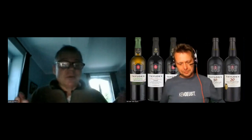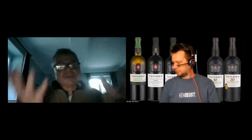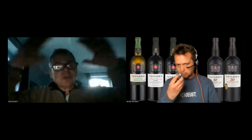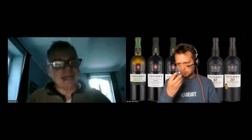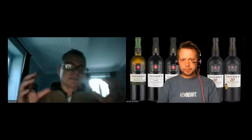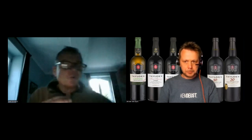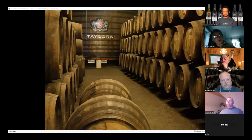You're saying something very important, which we now know how to distinguish: a Ruby style and a Tawny style. Ruby because it ages in these big vats, and Tawny because it ages in barrels. So one is more oxidized than the other. One is more reductive, the other is more oxidized. Here it is.